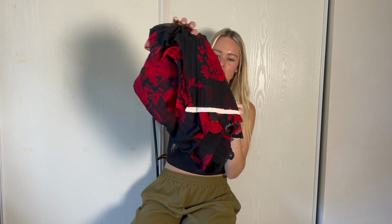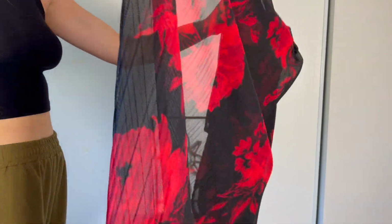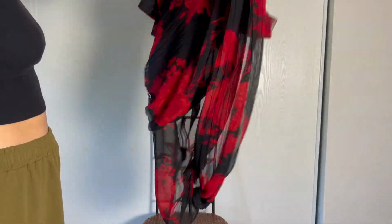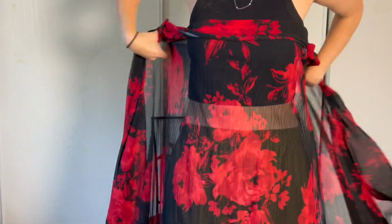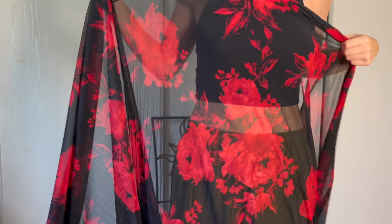He also got me really into this beautiful black and red pleated fabric. It's this nice sheer fabric, and it would look great as a dress or a skirt. It's so funny. He was telling me what to make with everything, and he's like, you must make a dress with this. And honestly, I think I should because the fabric is gorgeous. I'm so excited to use it.